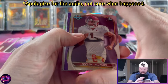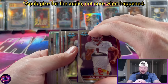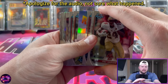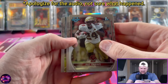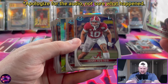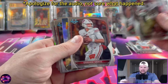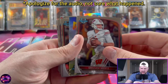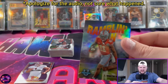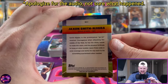Okay. All right, we got a purple parallel here, so let's put that down for now. Pat Garwo, Henry To'o. Bowman first, and we have a Graham Mertz. Okay, and we have another rambling man. This is Smith and Jigba, Jackson Smith and Jigba.